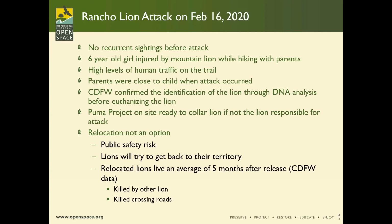Firstly, there were no recurrent sightings before the attack. We had 1 sighting a week before at a completely different trail where a lion was exhibiting totally normal behavior and left the trail as soon as the observer saw the lion. During this incident, a 6-year-old girl was injured by a mountain lion while she was hiking with her parents and siblings.